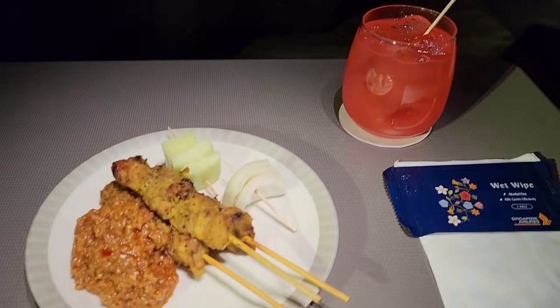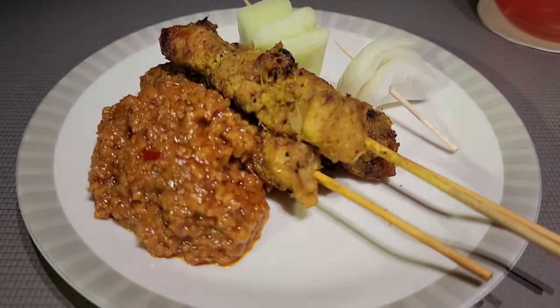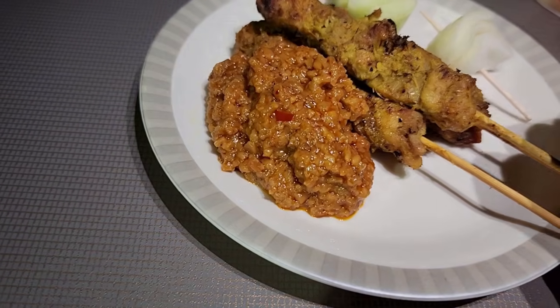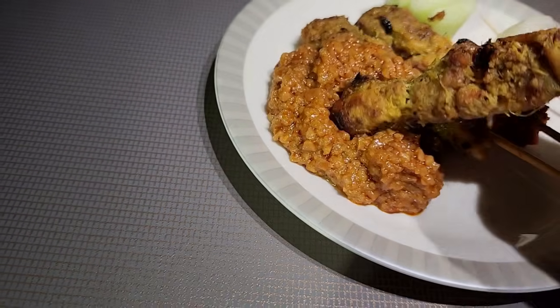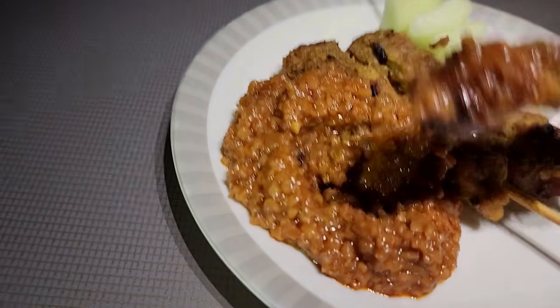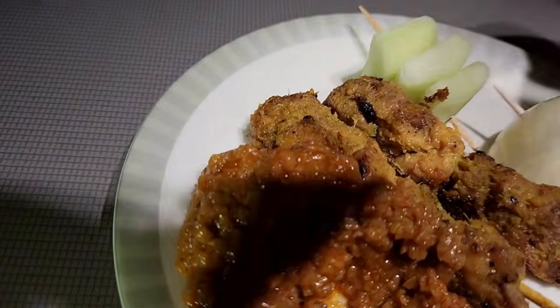Shortly after the turbulence is over, our second meal is quickly served. I ordered the signature Singapore sling for my drink. Chicken satay is being served. I love the taste of the satay, very tender and flavorful, and the peanut sauce is delicious too.